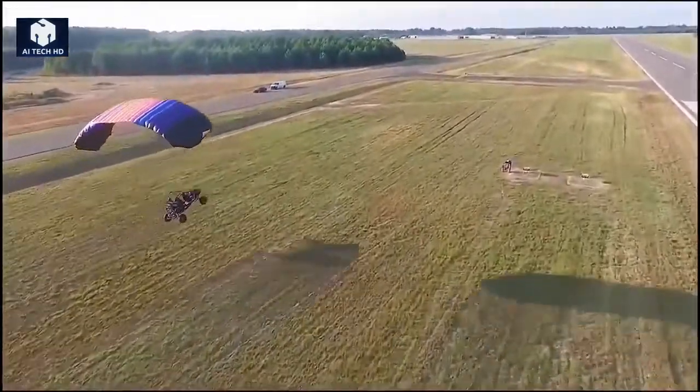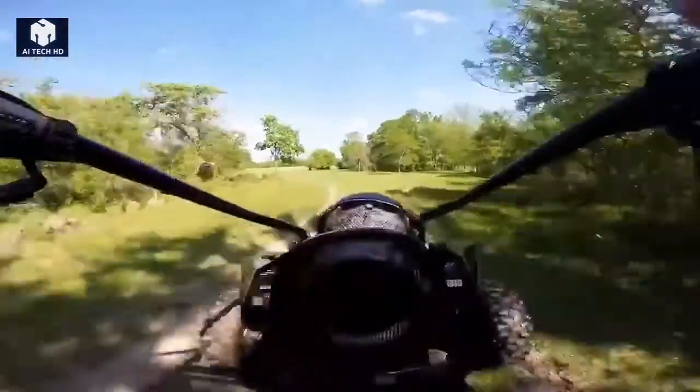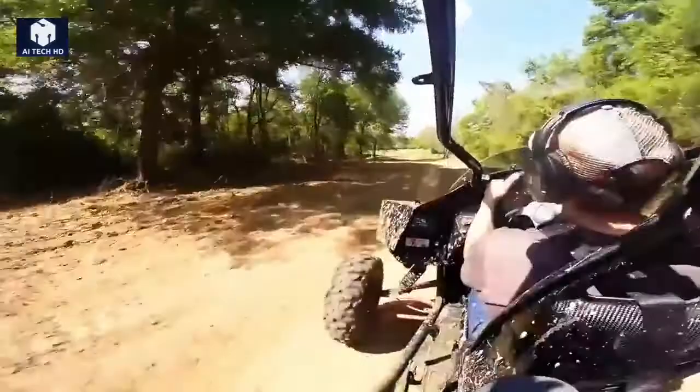Because of the SKYRUNNER's air and ground capabilities, law enforcement is considering it for use as a great way to catch those bad guys. The best thing about the SKYRUNNER is that you can actually own one for $119,000. Feeling adventurous?